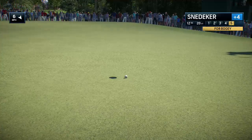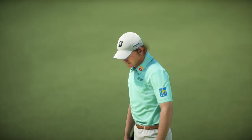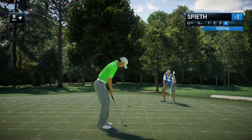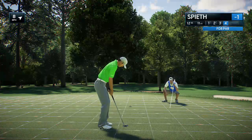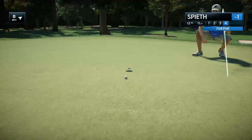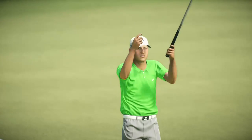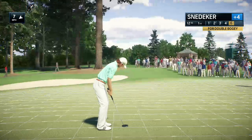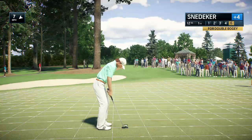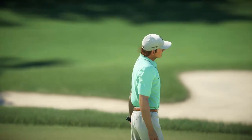How did that stay out, Frank? Did everything but go in. Jordan Spieth for par. Good stroke right there. That's a par and stays at 1 under. Nudge this one home, finish it up. Going to have to regroup now after that double bogey.